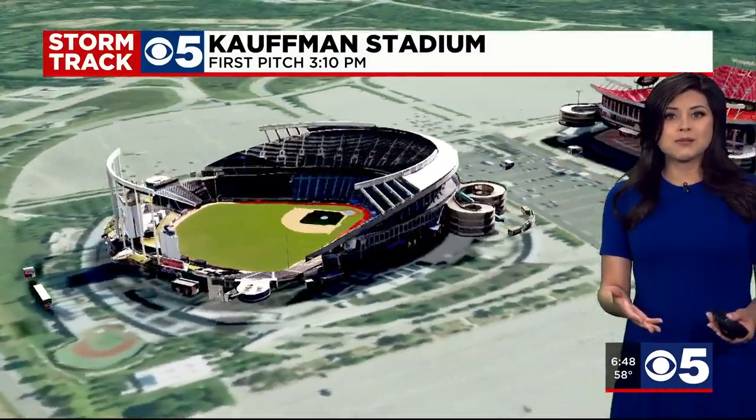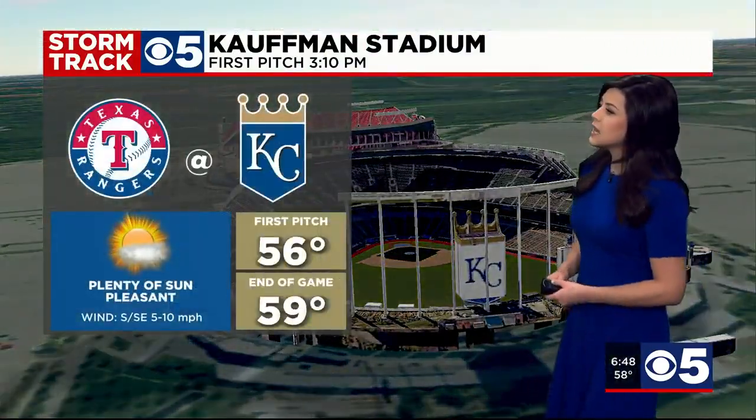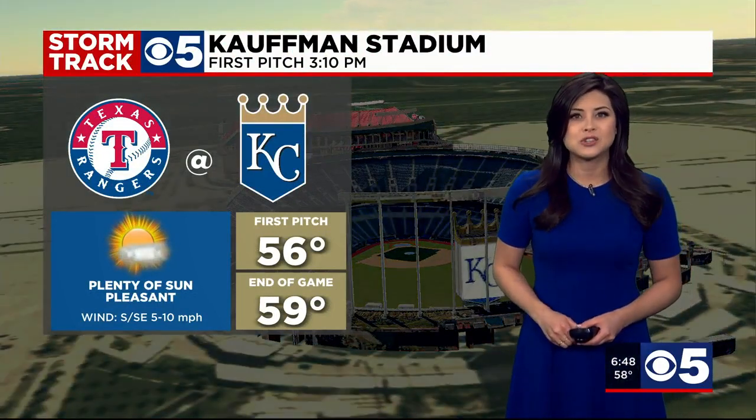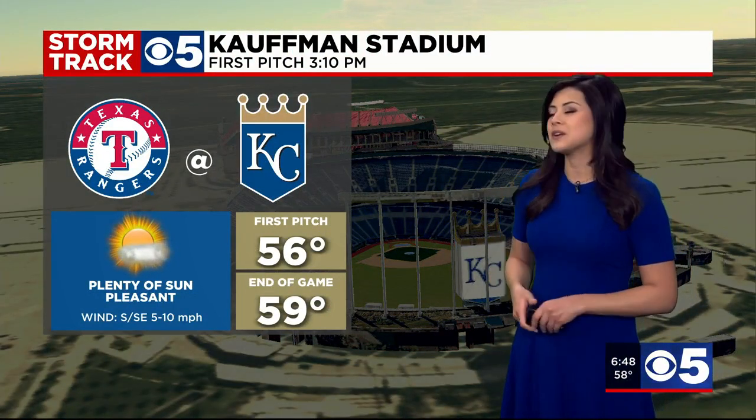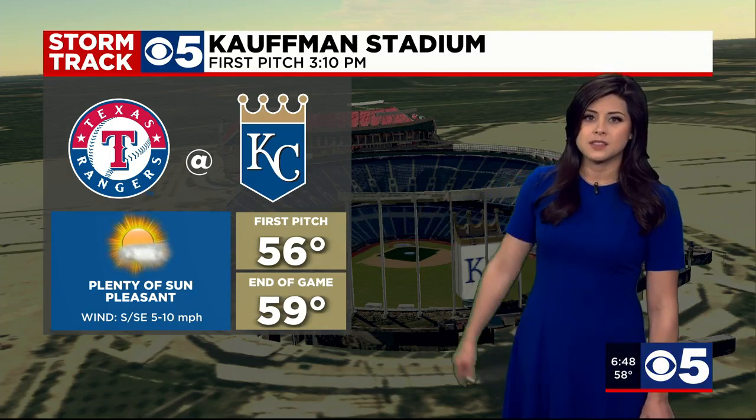And those who are ready for opening day at the K, of course, April 1st, this Thursday, certainly going to be some great weather there with plenty of sunshine around as the Rangers come here to Kauffman Stadium and take on the Royals. 56 for first pitch. I think the end of the game will be around 59 degrees, roughly close to 60.